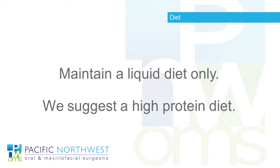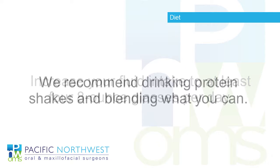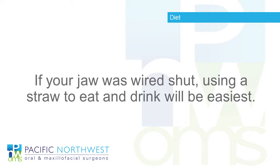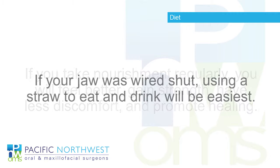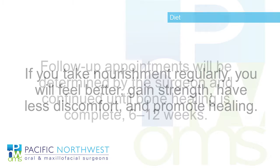Diet. Maintain a liquid diet only. We suggest a high-protein diet. Increase your fluid intake to at least 4 8-ounce glasses per day. We recommend drinking protein shakes and blending what you can. If your jaw was wired shut, using a straw to eat and drink will be easiest. If you take nourishment regularly, you will feel better, gain strength, have less discomfort, and promote healing.